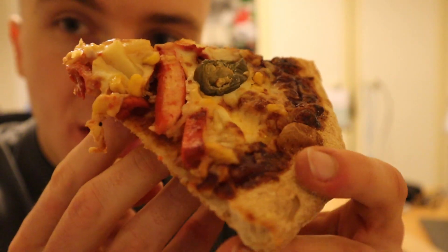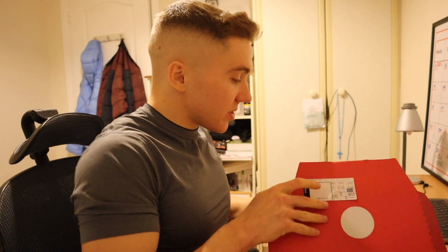Oh, I forgot to mention actually, I also got barbecue base, just because I am a major fan, but if you're really trying to save calories, then the normal base probably has a little bit less calories than the barbecue. Final bite. Oh, I am sad that is over, but I am happy it happened.